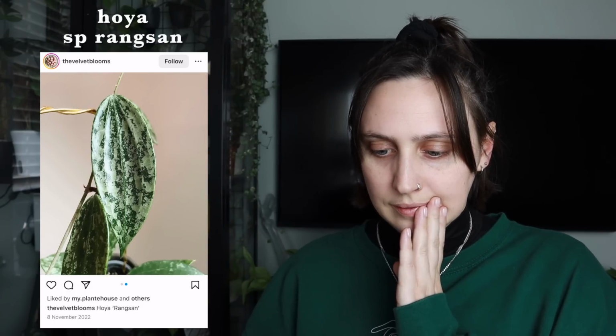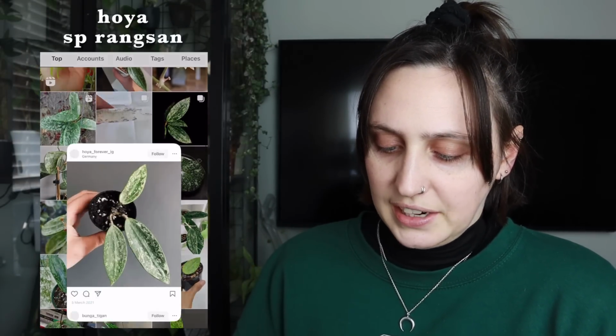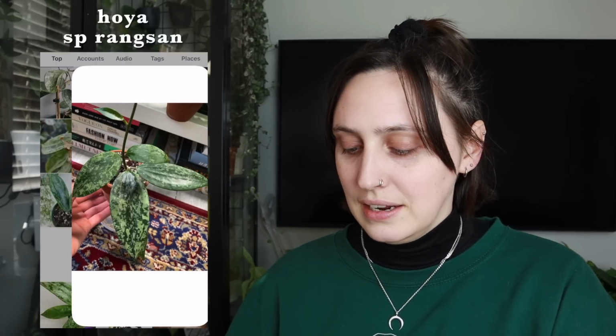It's a really, really beautiful Hoya, and it's one that I would really love to add to my collection because I think it is absolutely stunning. And although I have a lot of splashy Hoya, I don't have nearly enough. I just want more, and I want them all, so I just really want it so badly. It is so beautiful, and the contrast between the dark and the light is just perfect. I would love it, and I really want to add it to my collection, and maybe I will someday.